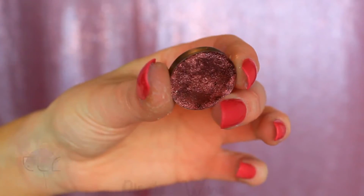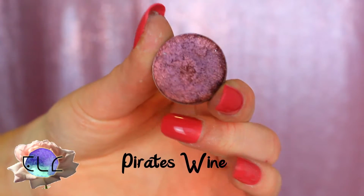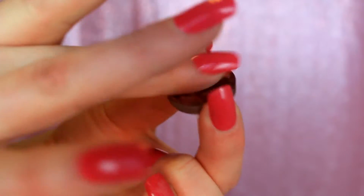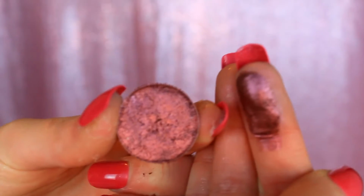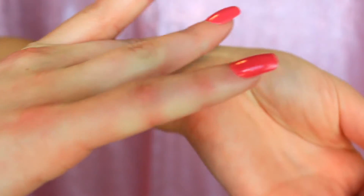This next guy right here is called Pirate's Wine, and this is described as a foiled rust red. This is one of her just basic metallic eyeshadows. It's not one of her prisms or anything, but nonetheless, it's still really beautiful and still really high shine. You can see in that swatch there how foiled and how creamy these eyeshadows are. They just apply so smoothly to the eyes.